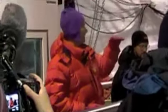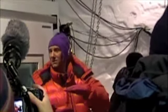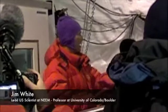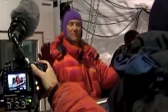We thought we had the Eemian record, and when we drilled down, we found out something that surprised us a lot. It was actually melting at the base. So when we got down to the bottom of the North Grip ice core, instead of hitting rock, what happened here was the drillers suddenly lost all the electricity.